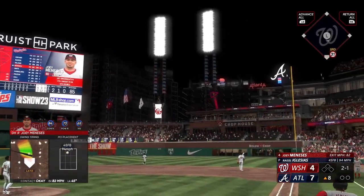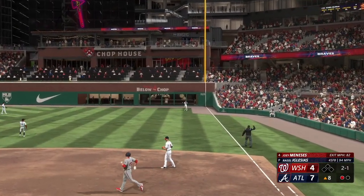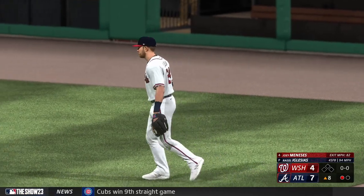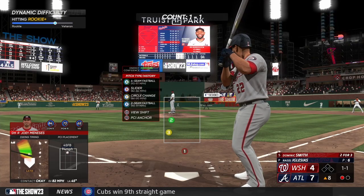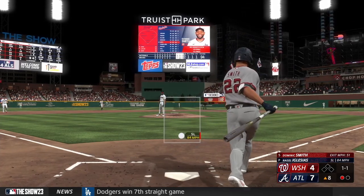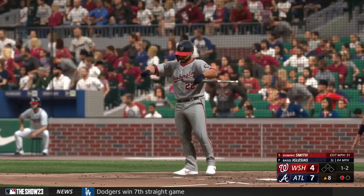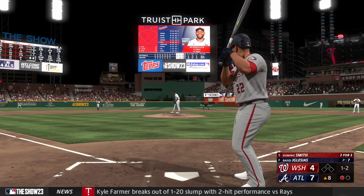Down the line towards the corner. Luplow hauls it in, and there's 1 away. The batter, Dominic Smith digging in for the Nationals. Smith. Flew open a little bit with that front shoulder, but was able to slow his bat down just enough to make contact with that pitch. Keep the at-bat alive.